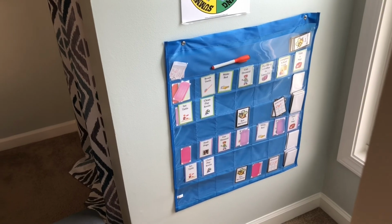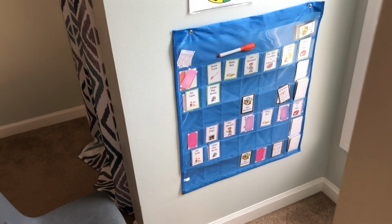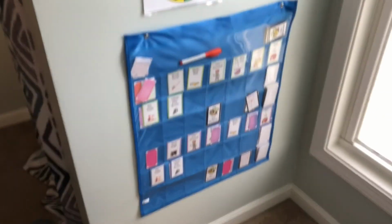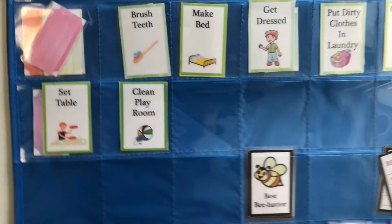Okay, so this is our chore chart. It lives in this like alcove thing. So it's kind of a cramped space, but this is a larger view of it. It is a pocket chart or calendar thing that I got from the Target dollar spot. It was either $5 or $3, but it was a couple years ago.